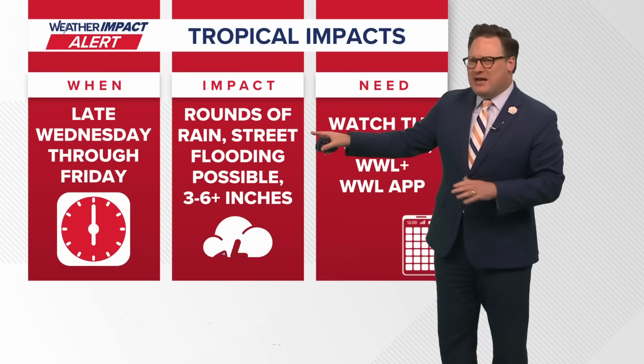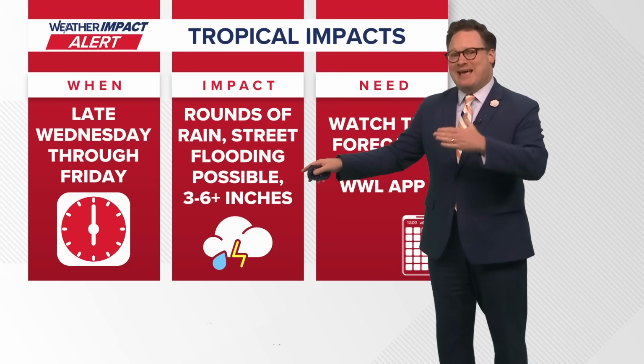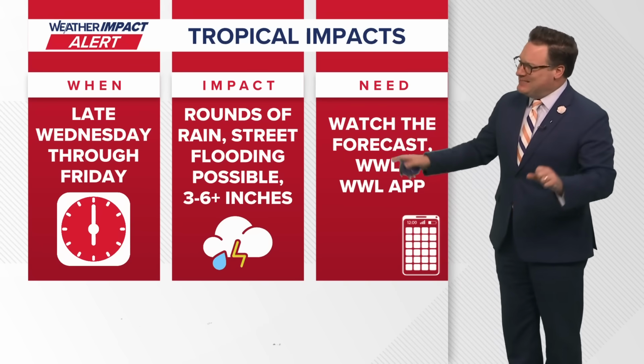So those rounds of rain beginning on Wednesday, but I also think we're going to see plenty of breaks in the rain. So it's not going to be just a constant rain for the next 3 days. We will get some breaks here and there. Watch the forecast, because this is ever changing.